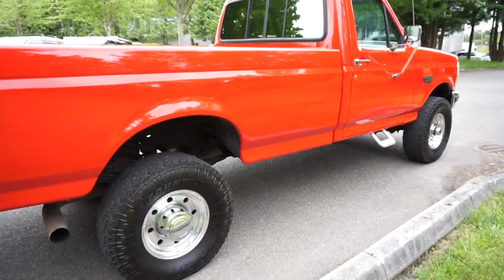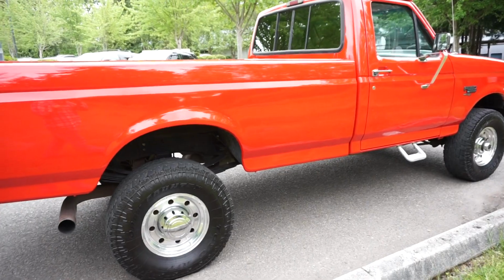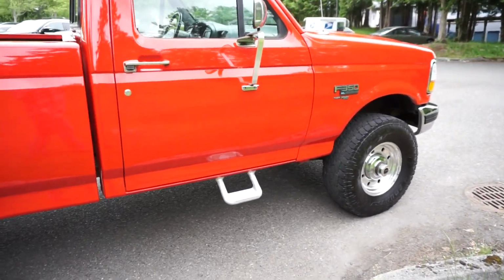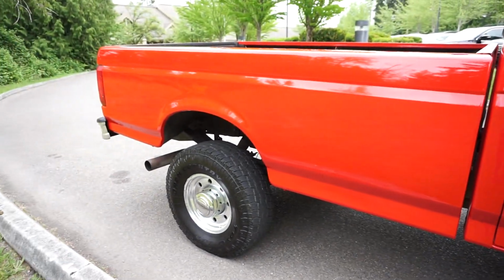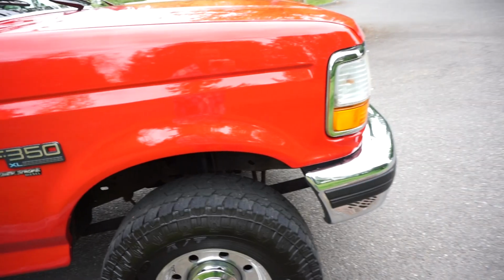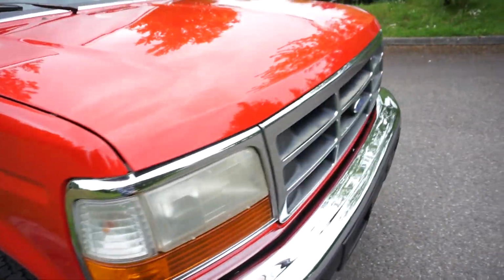It's factory color at one point, but it's not the original paint. Beautiful base coat, clear coat paint job. I mean, you can see in the pictures and the reflection how shiny this thing looks. It's just got dipped in a can of red paint. But this is one that I kind of fell in love with once we got it.